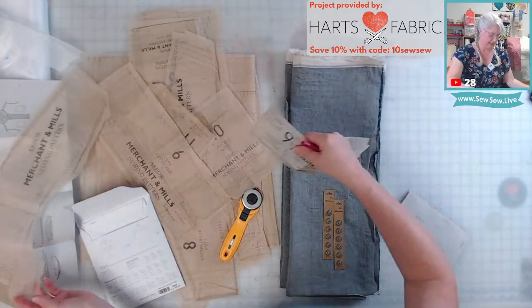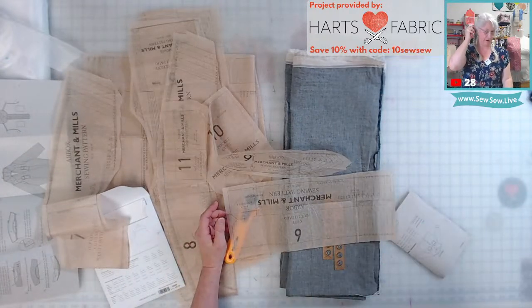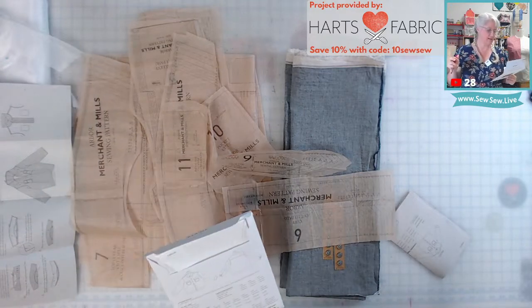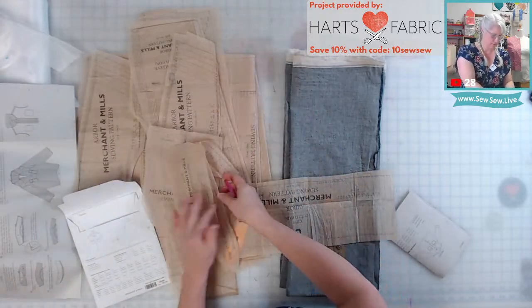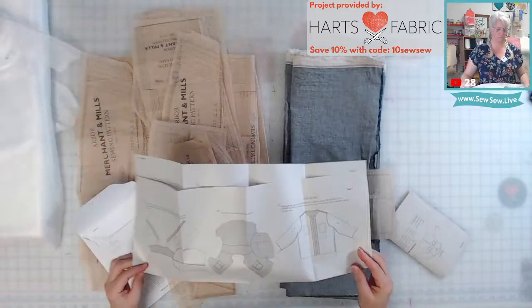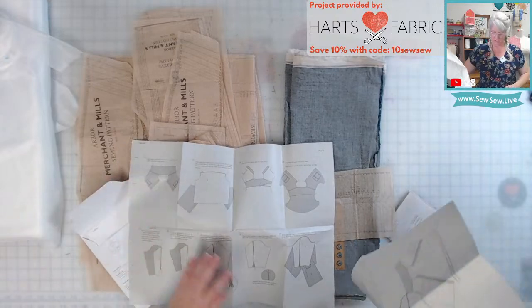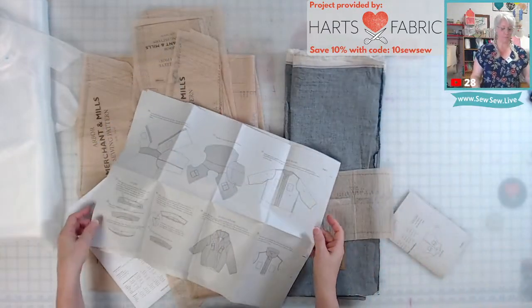All right, let's plan this out. What about the inner cuff? Or, what kind of placket is this? Oh, I don't think there is a placket. Wait, what kind of placket is this? Let me get rid of this. Actually, let's just glance at the, oh yeah, so you use the garment as the placket.